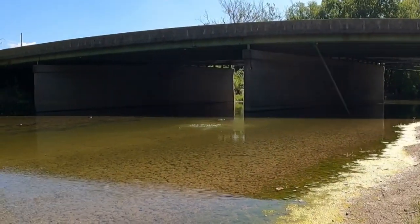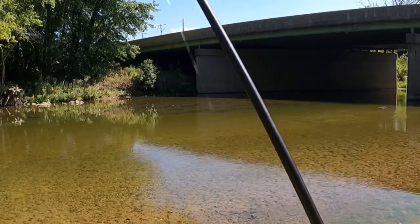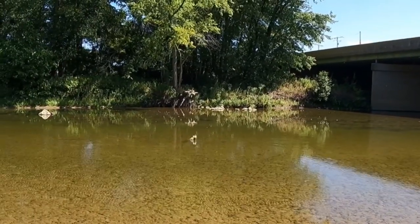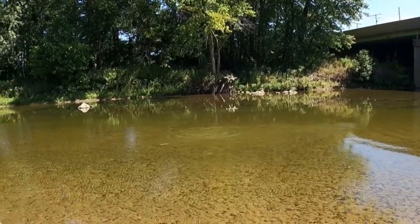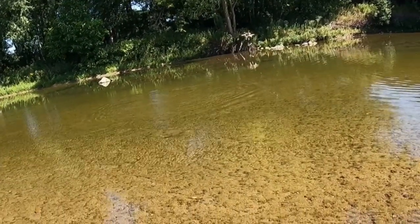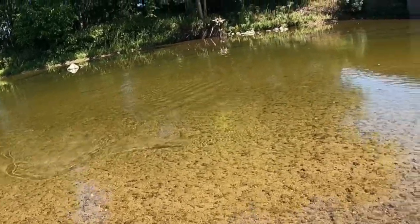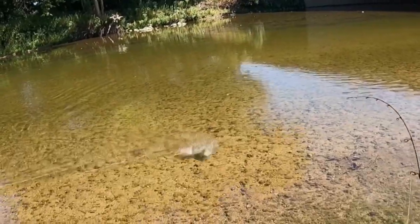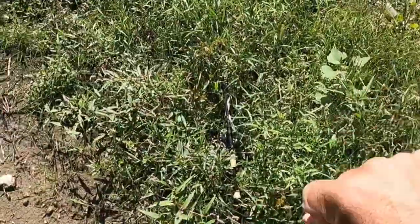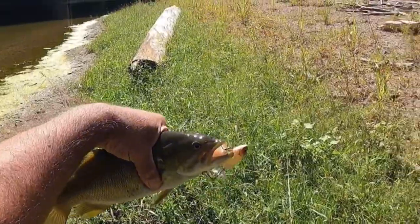Well, smallie. Nice. Yeah, buddy. Looks like a decent quality fish. Just got to keep him pinned now. Come here, buddy. Looks like he's got some good hooks in him. Yes, sir. You will definitely measure. 100%. Ooh, he's cold. Nice.